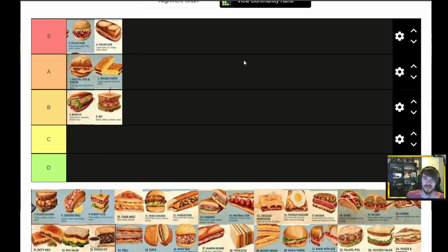Italian sub, that's going to be top 2 for sure. A variety of cured meats, oil, vinegar, onion, and lettuce. Kind of a strange Italian sub. It's not typically what you're going to see. It's usually more like you get some cheese, maybe your capicola, your pepperoni, your salami. Get those bad boys on there. Get a little bit of mustard in there, maybe some lettuce as well, some olives. That's an Italian sub right there.